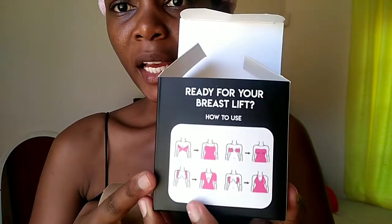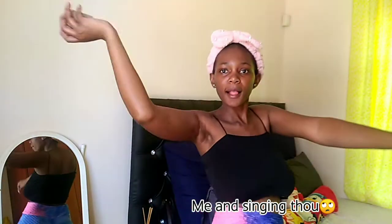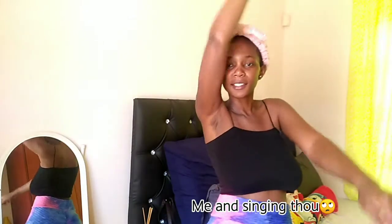This is how you use it. I will be trying this method, I think, if not this one. Okay, because I want to slay this top with a little bit of a lift. Okay, a little bit. Your girl could use a little bit of lift.